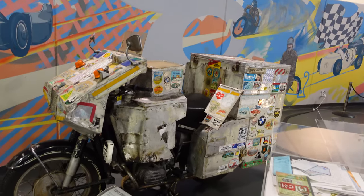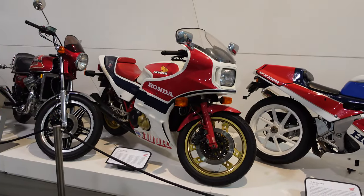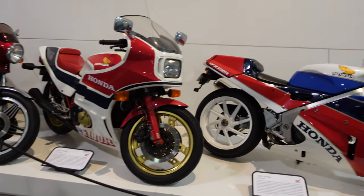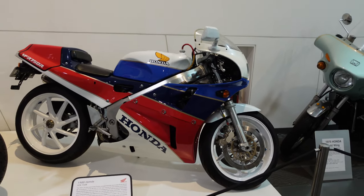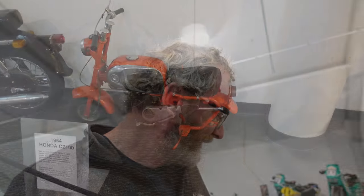Accusations that I'm carrying too much stuff with me. Well, please see Exhibit 1. VFR 750. Oh, baby.